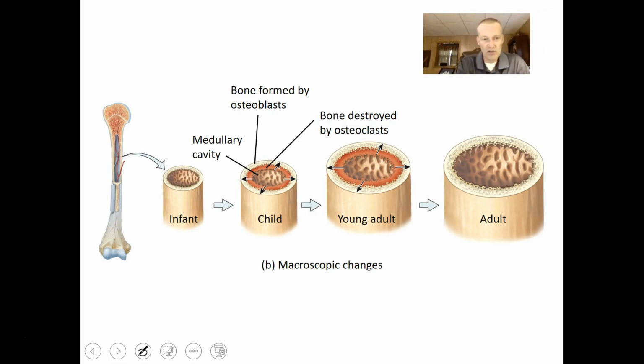This is showing you changes from an infant to an adult, changes in the girth of the bone. You can see that the infant's bones are relatively thin. The medullary cavity will grow in size because the osteoclast will degrade it, but the thickness of the compact bone will get thicker and thicker.